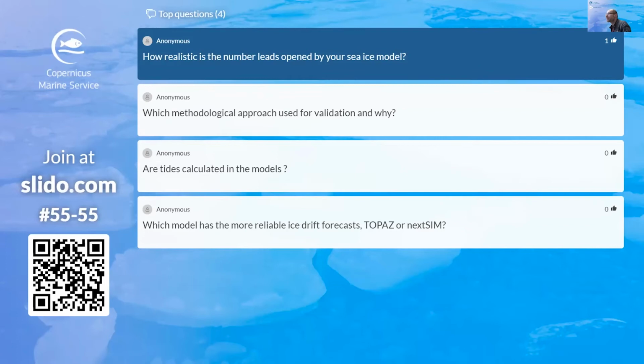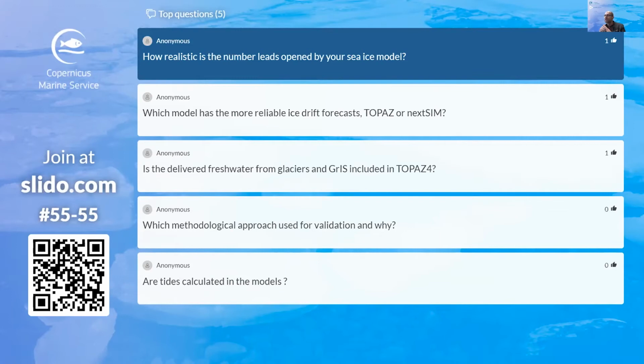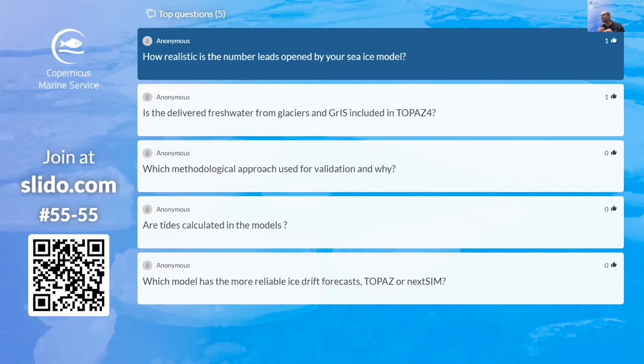Another question: how realistic is the number of leads opened in your sea ice model? Yeah, you cannot validate the number of leads, but what you can validate is the deformation rates. And the deformations of the ice happen on multiple scales. So there are large deformations, small deformations, and you can split them into convergence, divergence, vorticity, and shear. And these scaling laws of deformations are what has been verified for the sea ice model neXtSIM. And that seems to perform quite well. I can send you publications if you want to see that. Thank you, Laurent.